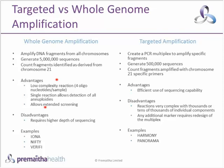The advantages of the whole genome amplification is that the actual library preparation method is low complexity. There's only 4 oligos involved in the sample. And a single reaction allows detection of all the aneuploidies, and it also allows extended screening, so we can add extra tests in the fullness of time. But as you'll appreciate, because we're amplifying a whole lot of DNA that we're not particularly interested in, chromosome 4, chromosome 5, chromosome 6, and so forth, it requires a higher depth of sequencing. So examples of tests that use this whole genome approach is our Iona test, but also the NIPT test and the verified test.